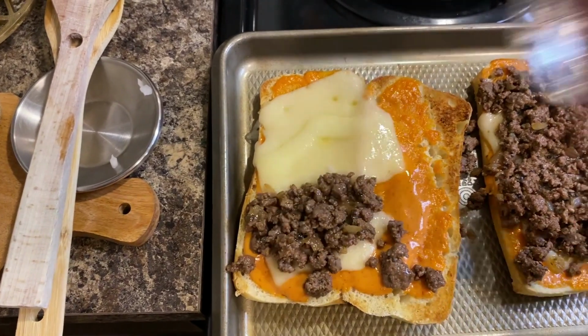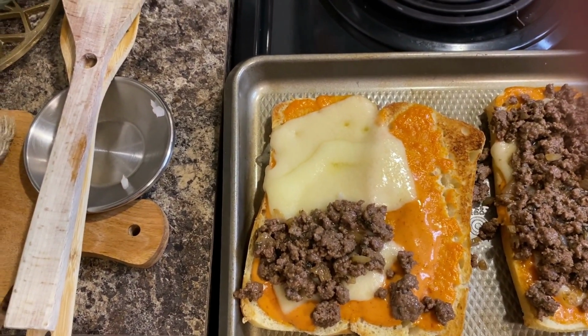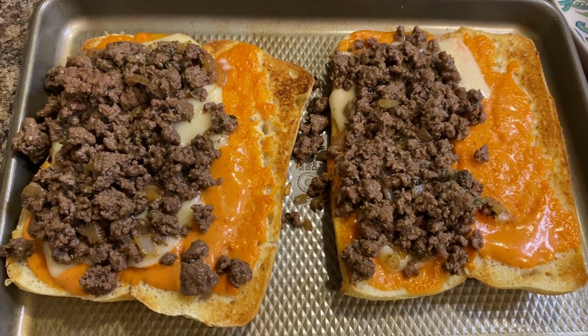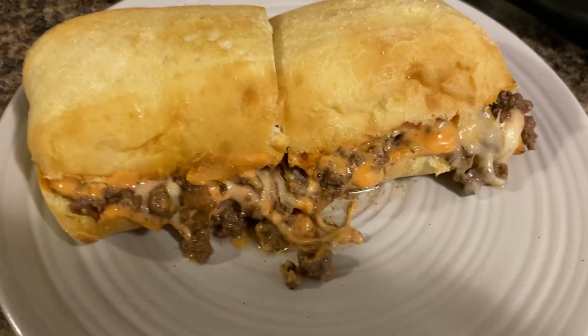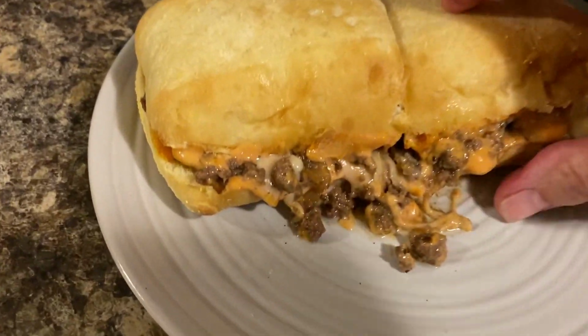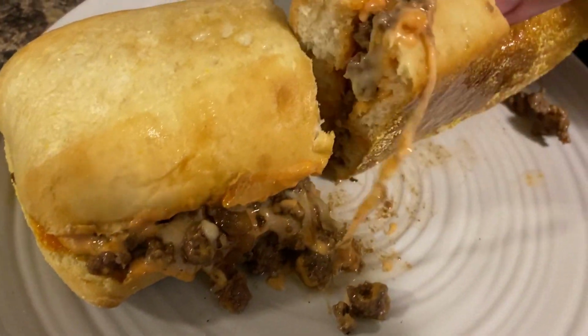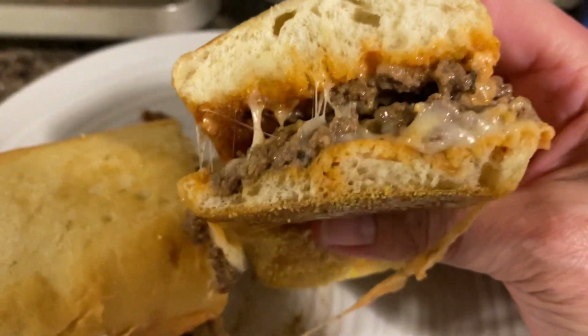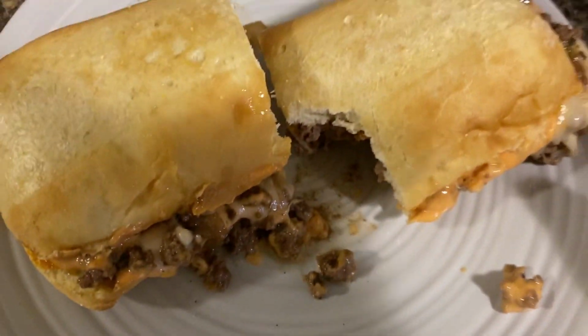So, I suppose you could put the meat on the bun first and then the cheese on top, but this is again how they said to make it. And this is the end result. Look at that. The bread is nice and soft and tender and warm. The cheese is all melty. The sauce is all stuck to the meat. I'm taking a big bite here, one-handed.